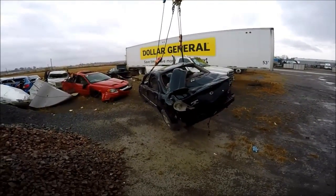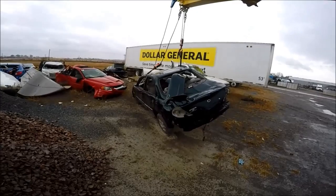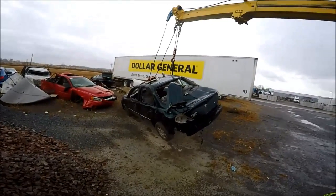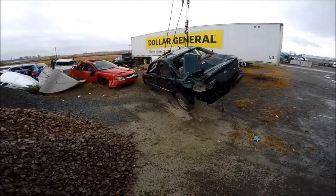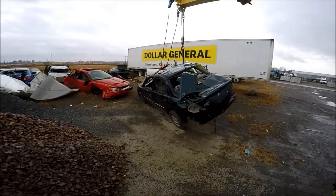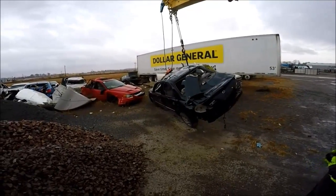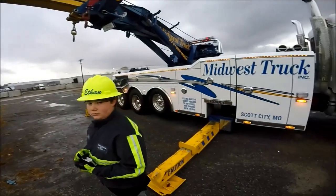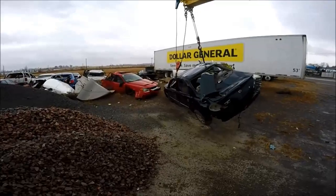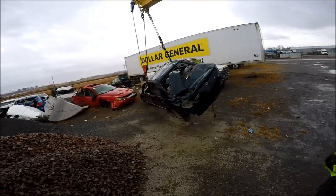Oops. We're going to have to let that one down, aren't we, bud? It's wanting to lift. Rotate. That's a good thing. We can do that. All right, we should be getting pretty close, but there's still slack in this line.